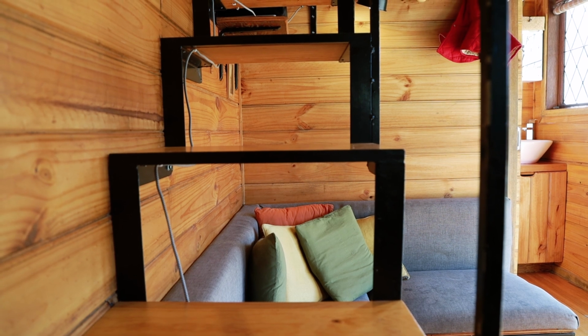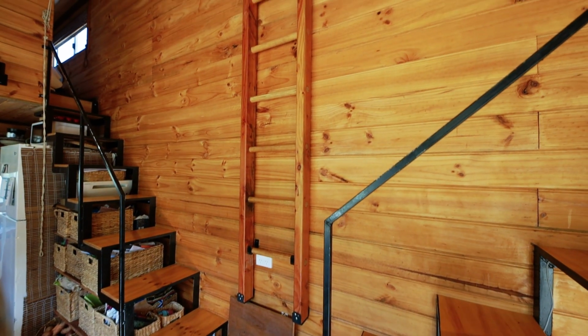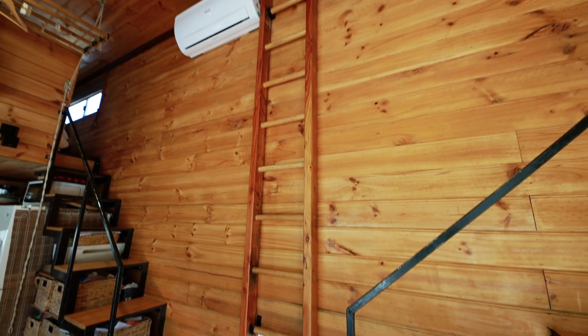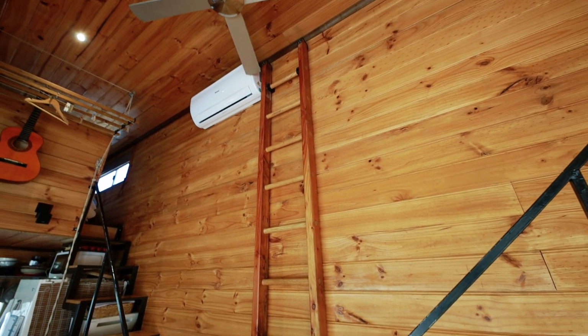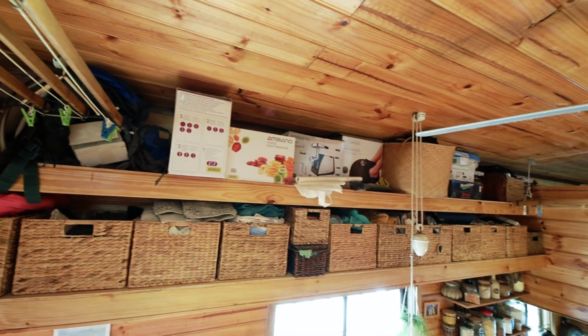Absolutely, I can see why that's very important. And then it looks like you've built in a lot of storage in here as well, and I'm guessing that is all accessed via that ladder over there. That's right. Yeah. Well done. Not everybody gets it. Most people ask the question, but well done. And it works. Perfect. It's mostly for things that we don't need often. You know, dehydrators, things that you pull out every now and then.